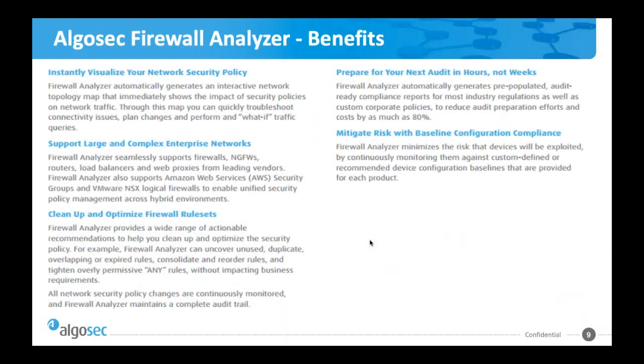It instantly visualizes your network security policy. All you have to do is make a list of all the network security devices of your infrastructure and have it integrated with the AlgoSec Firewall Analyzer. Once you do so, it's able to fetch the information from the end firewalls automatically, and then it gives you visibility and the connectivity details.